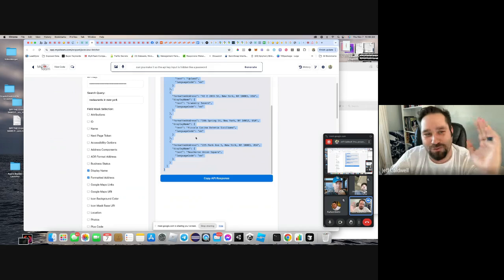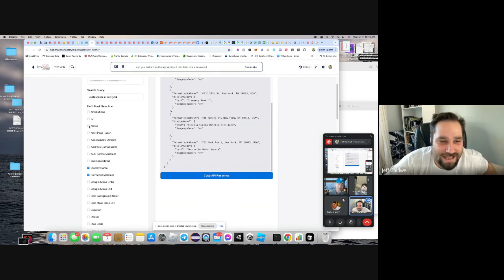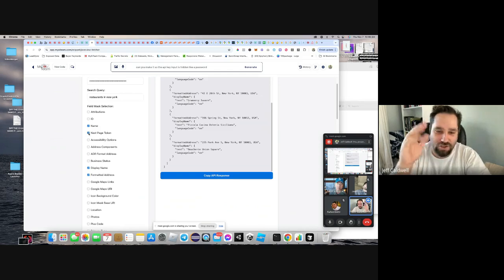So now we could build directories in seconds with the right type of data. Look at this. I could scroll down and say I want the name, I want the next page. Let's just say you want to create something that has pagination, with next page, next page, next page. You could literally do that.